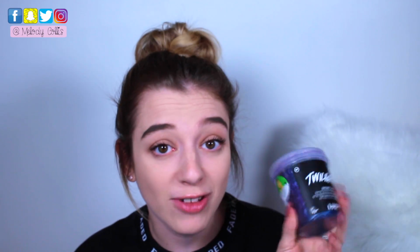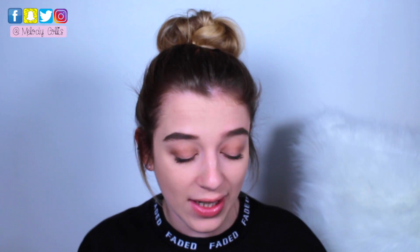Really, really like it. And if you've not smelled it before, it's basically lavender, vanilla, lavender, and ylang ylang. So it's really, really nice, really sweet, really lavendery, so really good if you want to use it before bed. This is probably the best one you can go for because it's just gonna literally knock you out. It's so good. I love it.